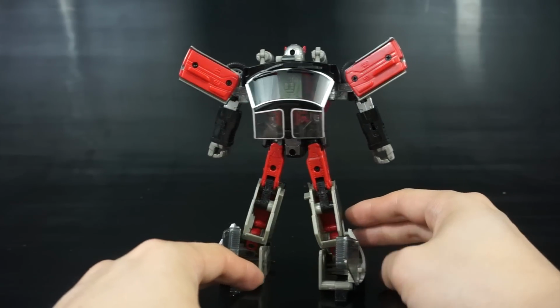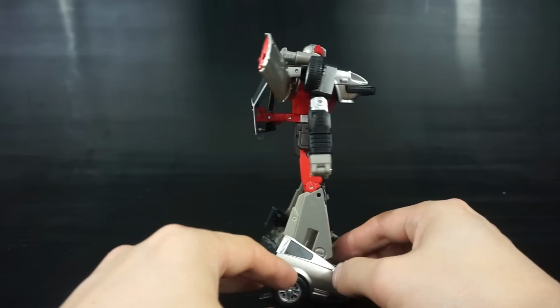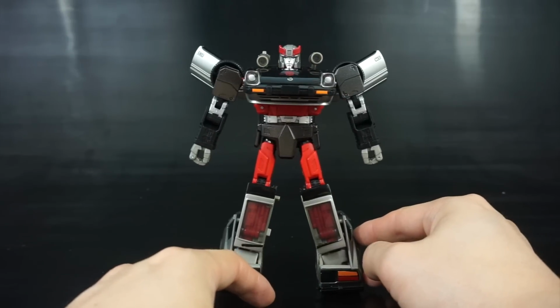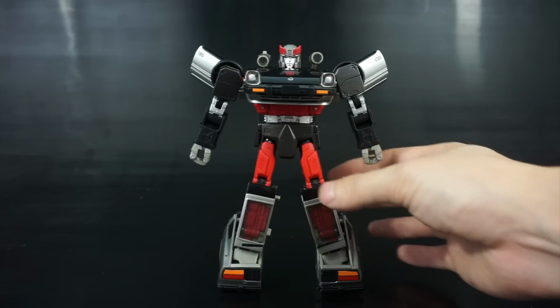So you're not going to see really anything new here. But I don't know if it was just when I pulled him out of the package or what, he looked nicer, or maybe just newer than my other one, my original Takara one. But to give you an idea of what that looks like in comparison, let's actually bring him out.